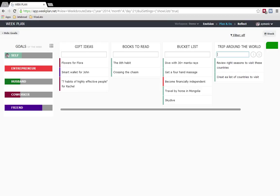So now let's say that I've dumped all the tasks that I had in my mind related to all my roles, all my goals, really everything I could think of, and it is now in my parking lot. Now, regularly, I would go into my parking lot, review this list, and see what I can take from this list and schedule in my week.